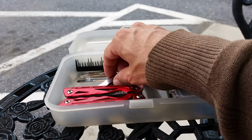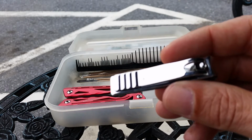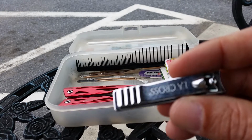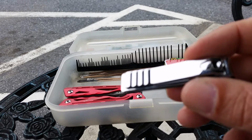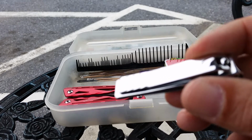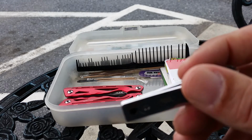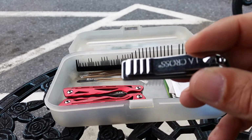We're getting down to my essentials. I keep a toenail clipper. You say, why a toenail clipper? You're not going to clip your toenails or fingernails out in public. No, you're right. I'm not going to do that. But guess what? If you get that hangnail that's annoying you, because once I get a hangnail, it'll drive me nuts all night till I get rid of it. I keep this in the car, so if I need to get rid of it, it's there and it's available to me.